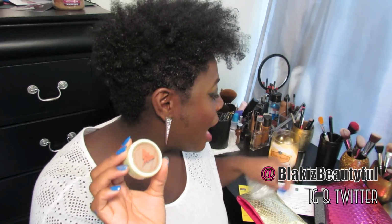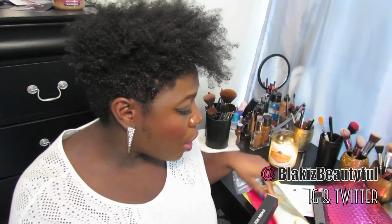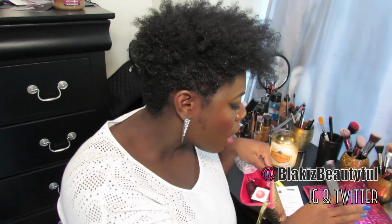And then the bronzer, I think bronzers are really nice, especially in the summertime. You can wear them now if you want to, but for me, because my skin is dark and I'm pregnant, I already have a natural glow. I don't really need a bronzer. And the lip crayon is nice. I love the shade of it. So I'm actually really happy with this bag.